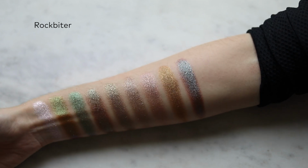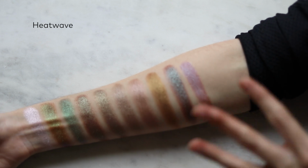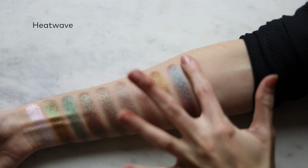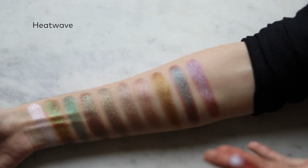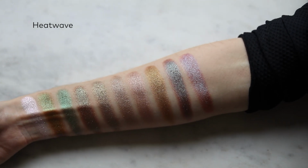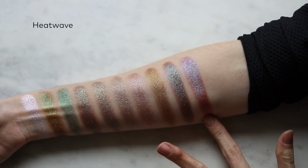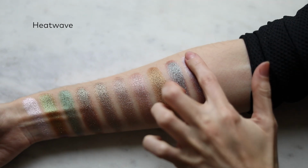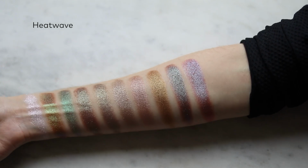And the next one is called Heat Wave. And this has even more purple base. And the sheen is more purple. It's a bluish purple, and it shifts to purple. I think what you're seeing is the shift, but I will show you closer that it's blue that shifts to purple. This one I think you can see is a bit thinner than Rock Biter. I'm having to layer it a bit for you to see. And Rock Biter I think is also darker, as you can see.